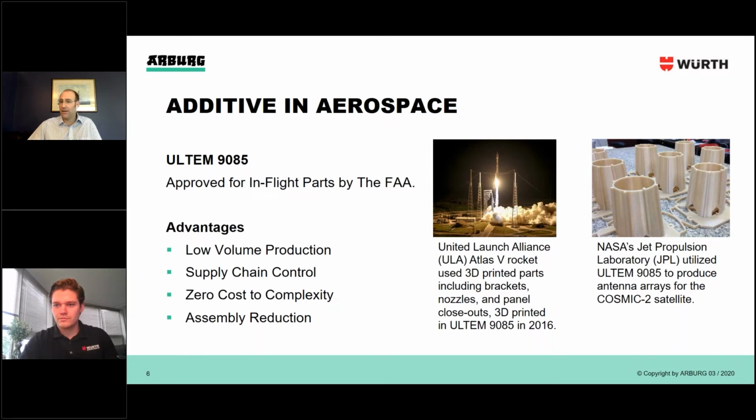Some of the reasons are, it has a very high strength-to-weight ratio, it's got a V0 flammability rating, and it's been approved by the FAA for in-flight parts. Many airplane, rocket, satellite manufacturers are taking advantage of this material, as well as their part suppliers.